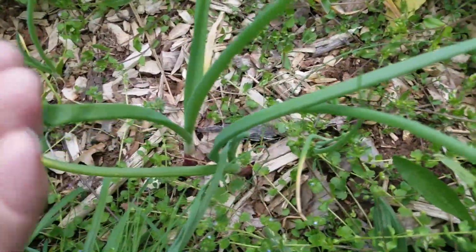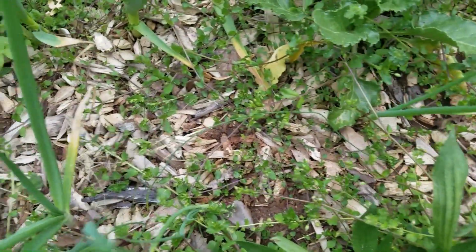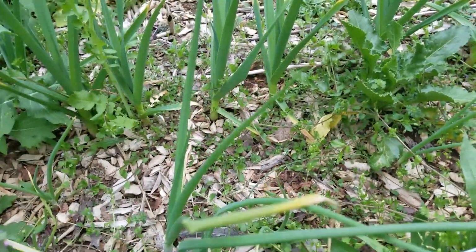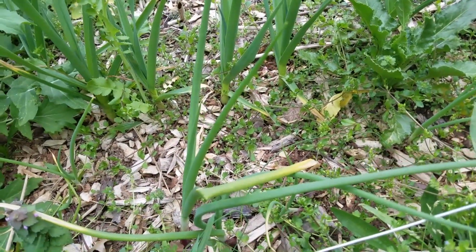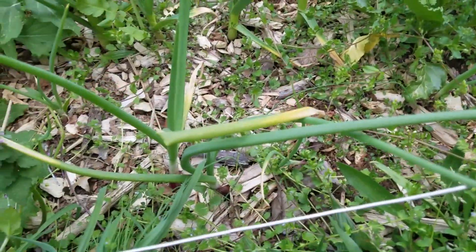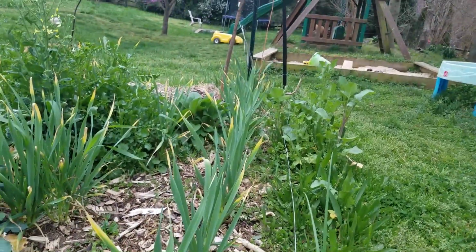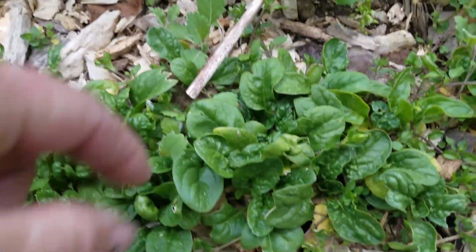Here's some onions that I grew from the little, what do you call them? The sets, not sets, but the little balls that you put in the ground. They make like spring onions, but they'll go to seed pretty quickly. Okay, here's garlic. I got a nice row of garlic here. It's looking really good. I've also got some spinach growing here.